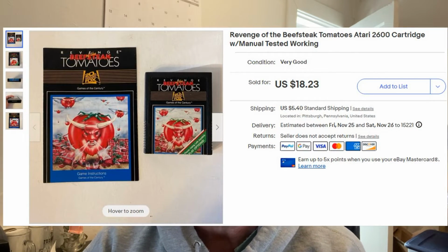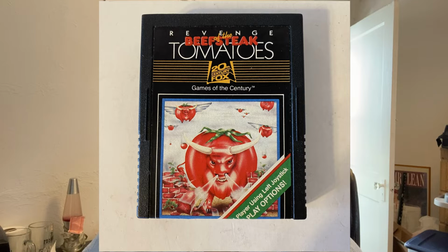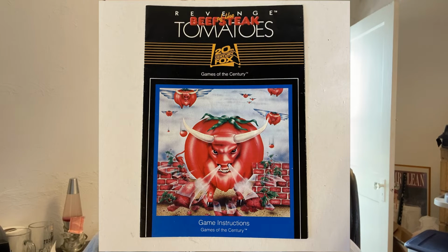This next one, I call them the Cleveland items, from my friends from Cleveland. This was from there. Revenge of the Beefsteak Tomatoes for the Atari 2600 with the manual. This was interesting because the person emailed me like 9:30, 10 o'clock at night. I'm in bed by then. And said I had it listed for $18.23. And the person asked, hey, would you take $14.50 for it?